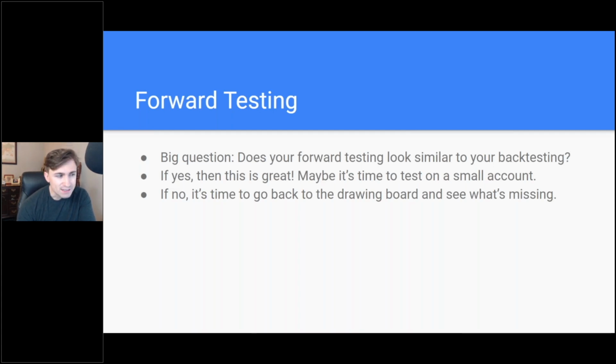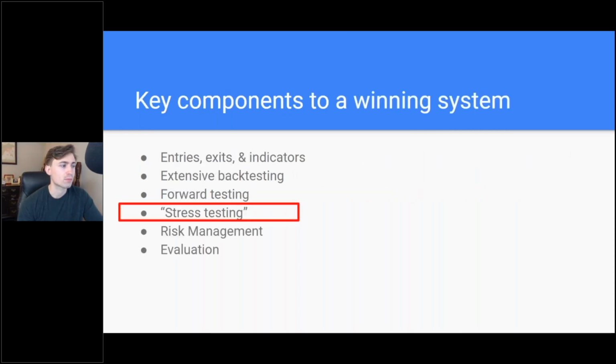If it's not, it's time to go back to the drawing board and see what's missing, right? And this is the key thing here. This is frustrating, but oftentimes this is the case where you have to go back and tweak something, redraw the strategy a little bit, find something that works a little bit better, maybe switch the markets that you're testing, and go forward from there.